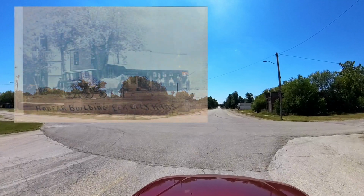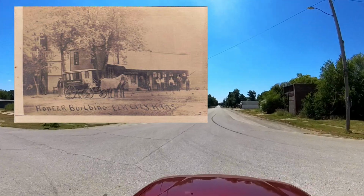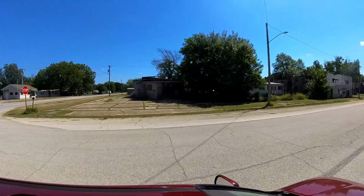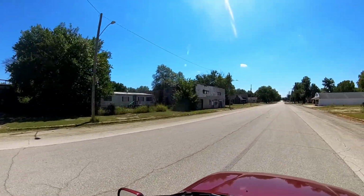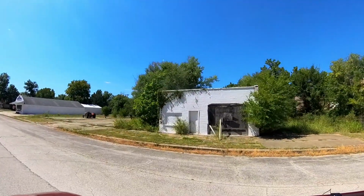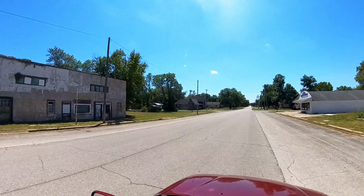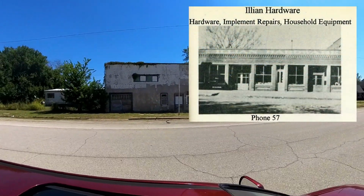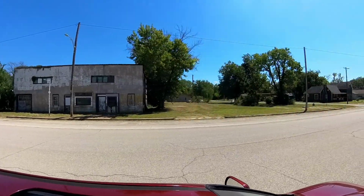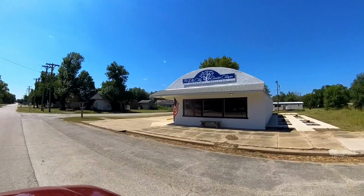But this intersection right here, everything happens at an intersection. It probably had people gathering there and talking to the farmers who were coming into town, or just to gather on a Saturday night. Because not only was the north side of town busy, but this was all filled with stores and buildings also, and some of them are still here. You just don't know what was happening back then, but it was all important to the people who lived there then.